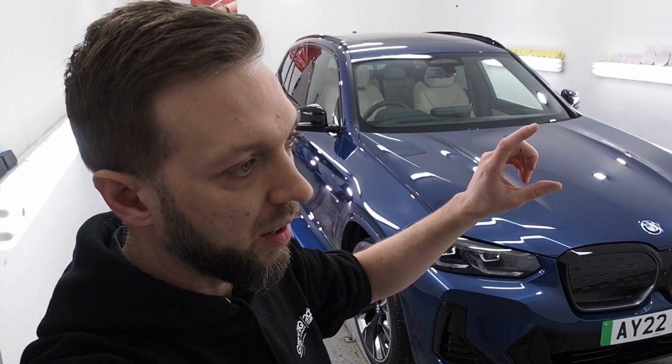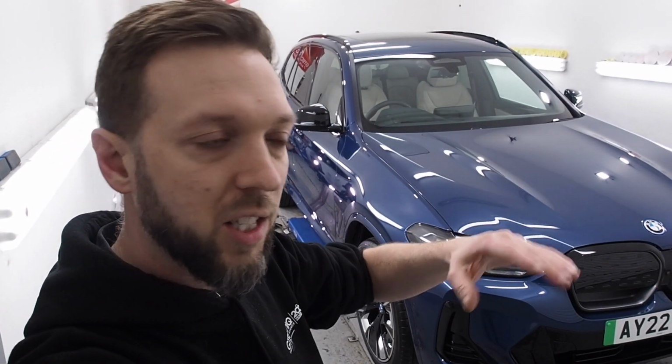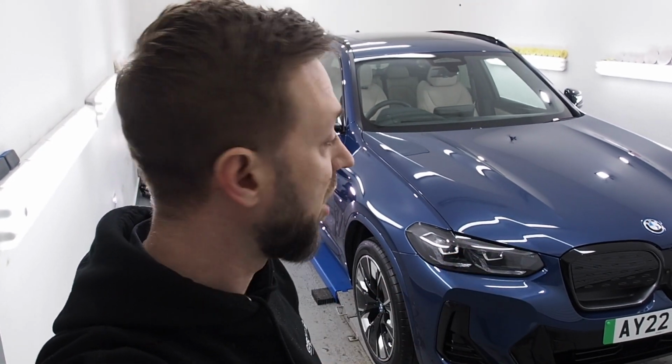You can see on the images as I'm moving the light around, the line of the light is like dancing around on the panel. What you want is to put the light on it and just get that nice pin sharp reflection, which is what you can see after I've polished.